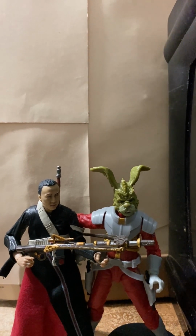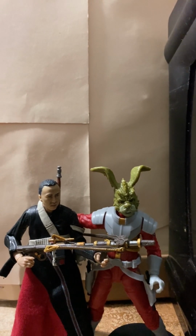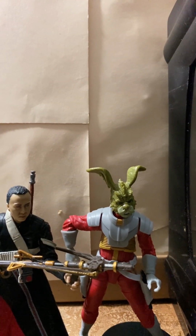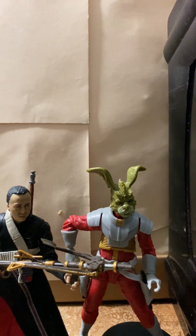For a quick size comparison, I have Jackson, our space rabbit, standing next to Chirrut Imwe, who we have shown before, the really, really cool blind warrior monk from, I believe, the Rogue One movie. Yes, and played by Donnie Yen himself. But you can see that they are more or less the same size. Obviously, Jackson looks slightly bigger because he is wearing some armor over his suit. But height-wise and silhouette-wise, they look very similar in build and construction.